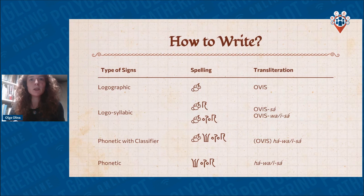Either we can spell something logographically, we can spell something logosyllabically, we can mix phonetic writing and logographic writing, we can add a classifier on top, or we can write purely phonetically. And all of these writings are right. All of them are saying exactly the same thing. It says sheep in nominative singular. The logographic writing does not tell us anything about the nominative singular. We just see it's the sign for sheep. And then the logosyllabic writing mixes a logogram of a sheep with this sign sa, which should be read as s, and tells us that this word is in nominative singular case.